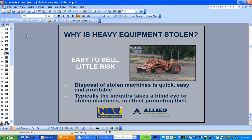Equipment is very easy to steal. There are keys that you can buy on eBay. If you go to eBay and look up construction equipment keys, for about $35, you can get a key ring. And if anybody has seen me in person, and I do most of the major trade shows, I actually carry the ring of keys around with me, and you can find the keys to your equipment on my key ring.